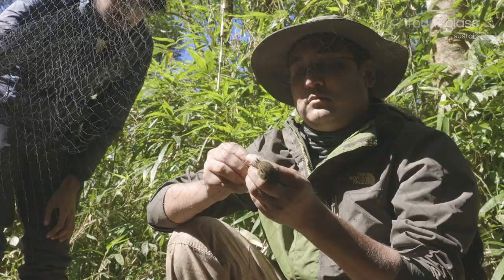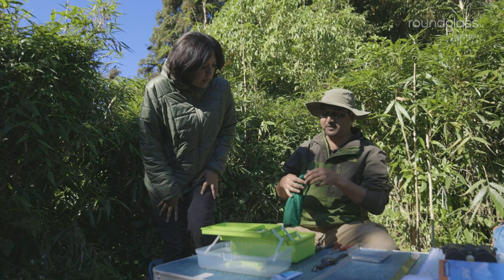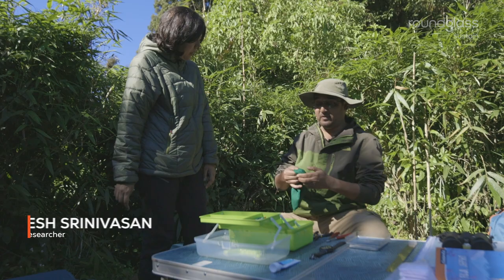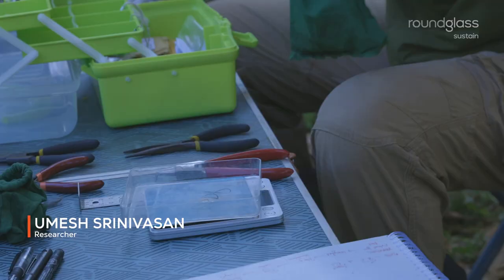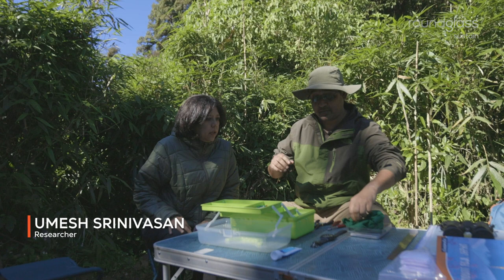As soon as a bird is caught, Umesh and his students must act quickly. Okay, so what do we have here? So what we have here is a migratory species called the Himalayan blue tail. One of the first things that we do when we have a bird in the hand is that we measure a whole lot of stuff about it. This is information that you're not going to get from a bird that's in the wild, and this is vital information, especially in the context of climate change.